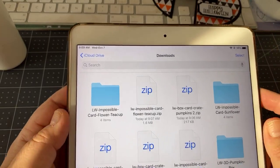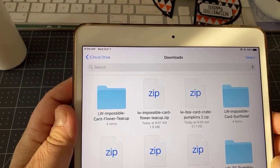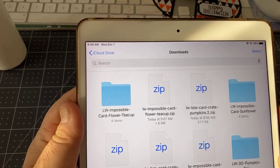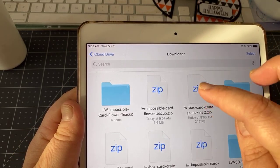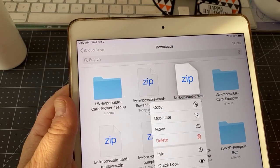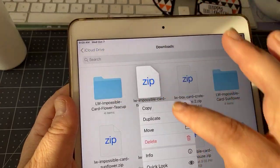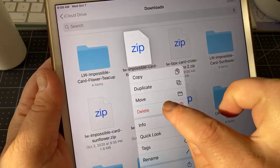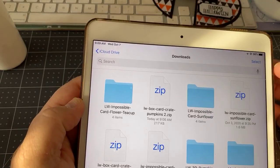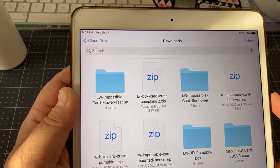Yes, you absolutely can. So Leilani is asking, can you remove the zip file once it's unzipped? Yeah, you absolutely can. If you're worried about space, you can just click on it. And let me see if I opened this one. This is the one that I opened. Okay, you can click on it and you can delete it. And this is in my iCloud Drive downloads.